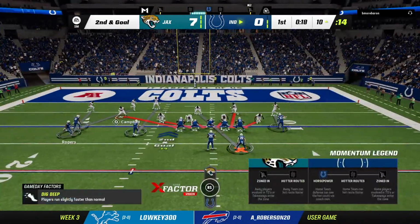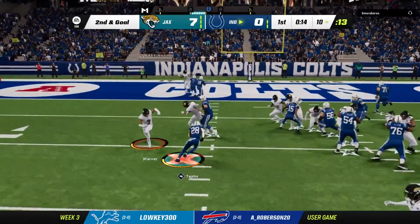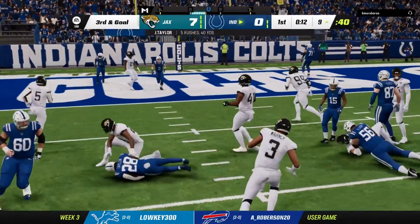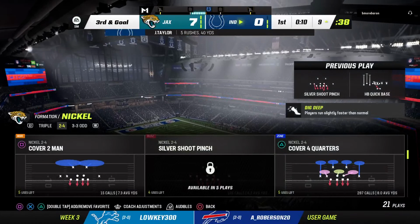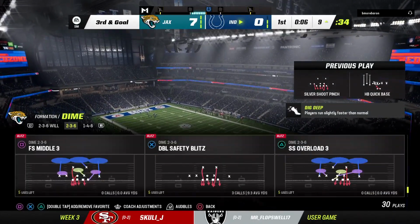In motion left is Rodgers. Running straight ahead, Taylor. And he'll fight his way down inside the 10 to the 9-yard line. Only a couple yards there, and that's going to set up a long 3rd and goal.